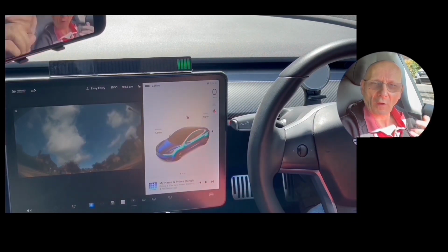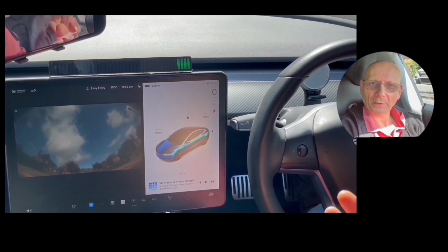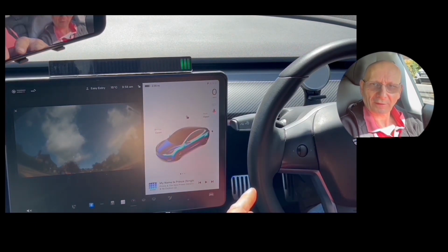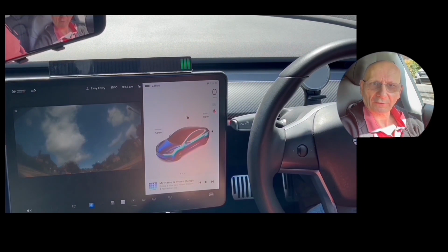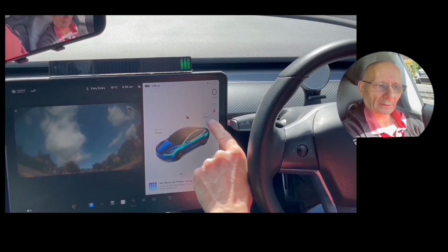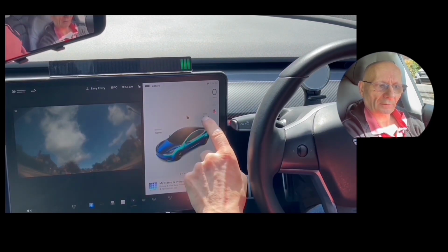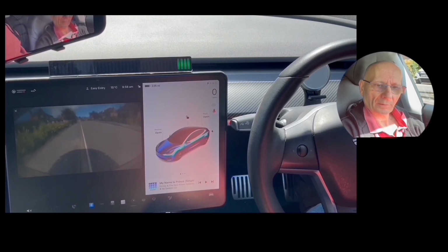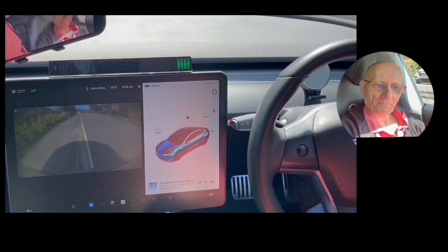So if you've got your own boot and frunk that have been modified, which I have, not the ones that come with Tesla, it's now not showing as a visualization, but it is open, as you see, because we can now close it, and it does say open in the screen. So let's reclose it, and you see the boot's closed.